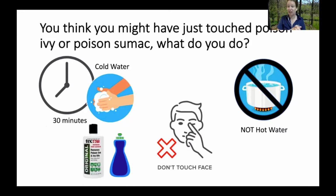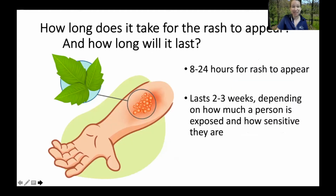I've heard using dish soap helps because think of dish soap, you're trying to get oils or grease off of pans. Well, it's an oil that you're trying to get off your skin. So dish soap can work. Technu is a type of soap that we use at the Institute that's really good at helping to get poison ivy or poison sumac off your skin. But very, very important, do not touch sensitive areas such as your eyes or other areas that are really sensitive. If you know you've gotten into it, it'll make it even worse in those areas. So those are some things if you have touched it.